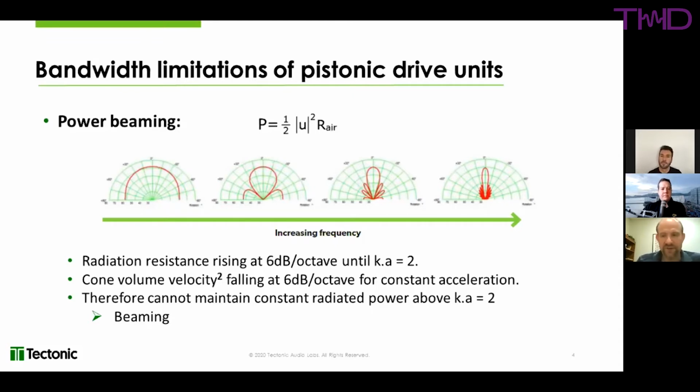And so essentially for your piston drive unit, there is a limit, and it depends on the size of the drive unit, and it's basically where the wavelengths in air. So previously we talked about the bending wavelengths becoming of the same sort of size as the diaphragm. Now it's the waves in air becoming the same sort of size as the dimensions of your diaphragm. And when that happens, you start to get, as you can see on the screen here, these kind of lobe type behaviors. So on the far left here, this is low frequencies. You see a nice 180 degrees of sound coming off your speaker. This is what you want.